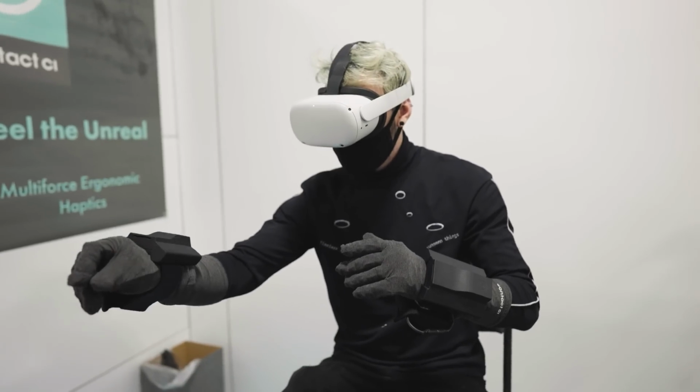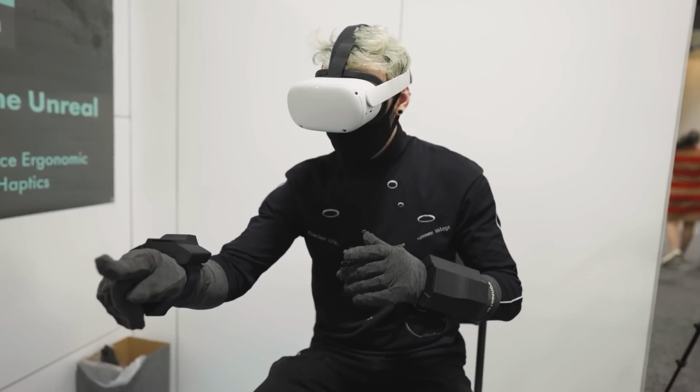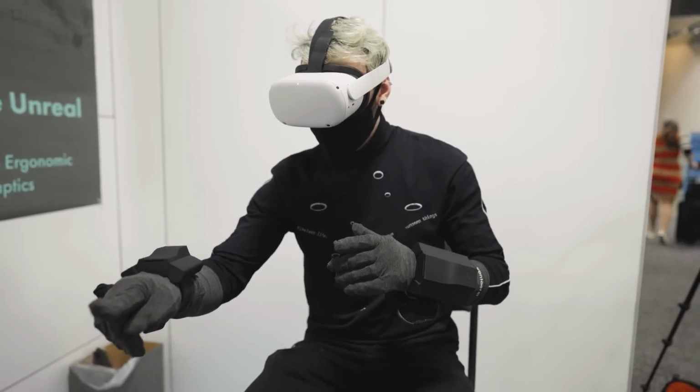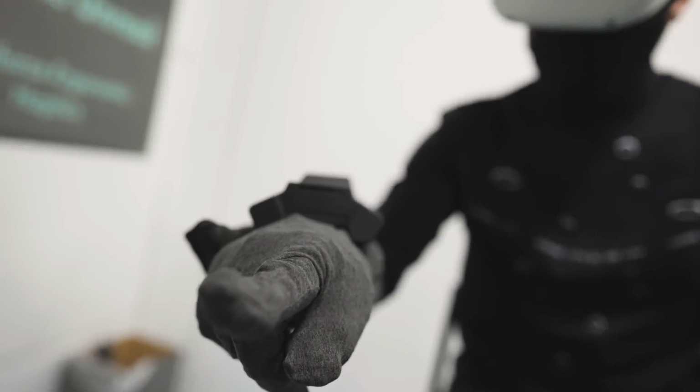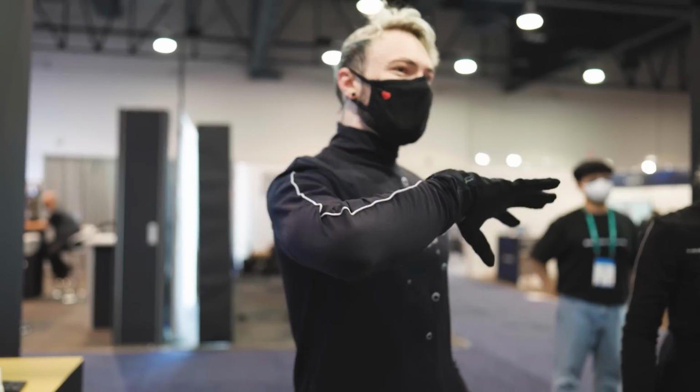These by far were the most immersive gloves that I tried and made me feel like I was actually in an airplane cockpit flicking switches and pressing buttons. But all of these options are very expensive and really only enterprise focused, unlike the bHaptics haptic glove.